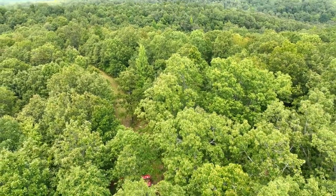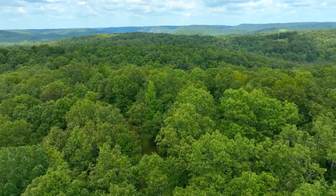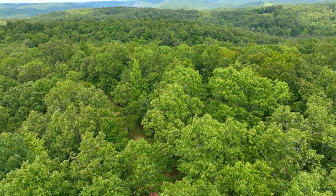Gorgeous tract. That's Tract 16. I didn't even mention, but it is about 10 acres in size. It's basically square, so a nice shape. So roughly 660 by 660 feet. It's going to give you about 10 acres.